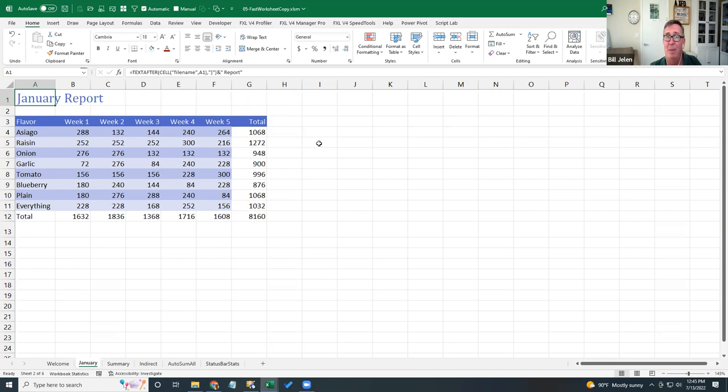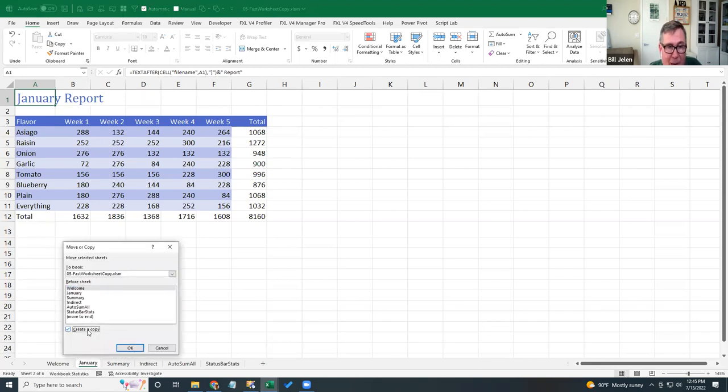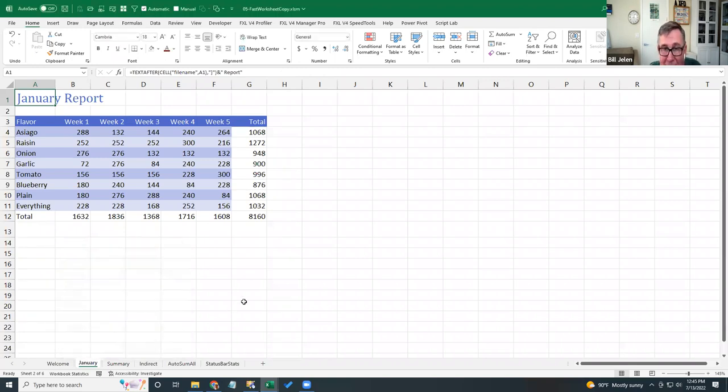All right, so now I need to make a copy of this for February, March, April, May, June, July, August, September. You get the idea, right? In the old days, I would insert a new worksheet, copy and paste. Then I learned this great trick: right click, move or copy, and choose the box for create a copy. That method was so much better than copy and paste because your page setup comes along. But there's a much faster way than that.